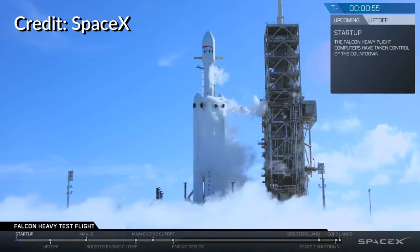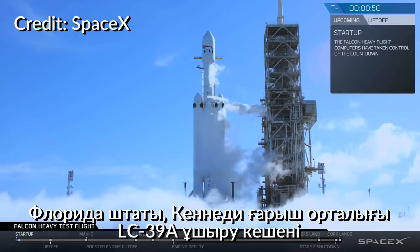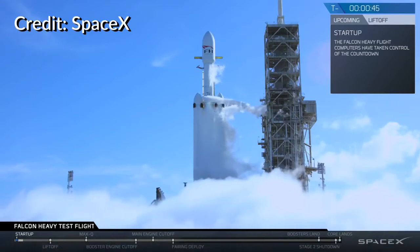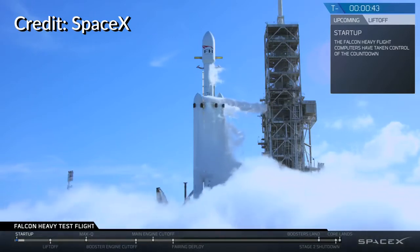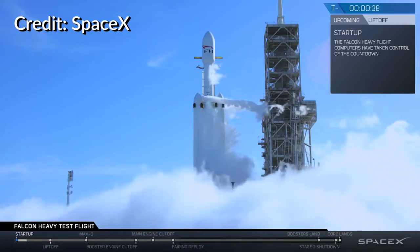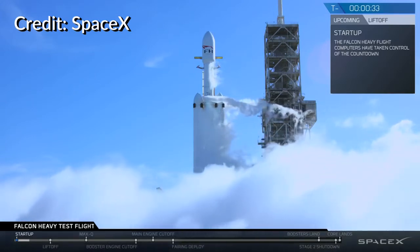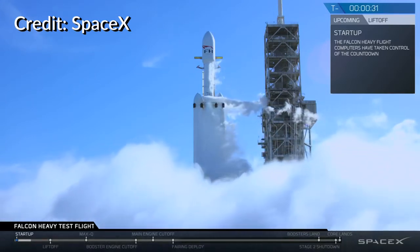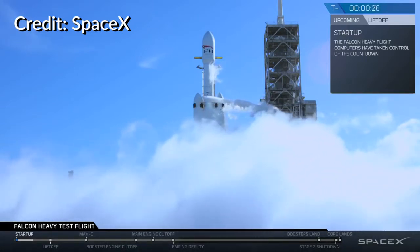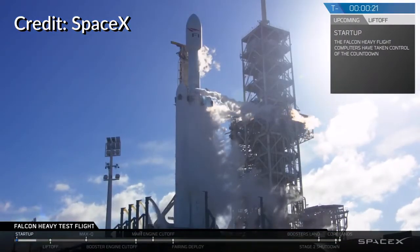Falcon Heavy is in startup. Stage 2 bracing for flight. T-minus 30 seconds. Launch director on countdown 1. SpaceX, Falcon Heavy, go for launch.